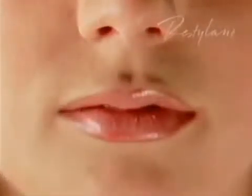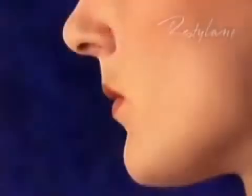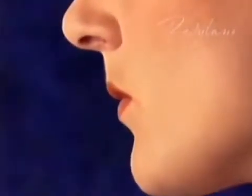When the lips are treated, most people prefer to have an anesthetic, which means that the treatment can be carried out with the least discomfort for you. After treatment, most people have some swelling and redness, which usually disappears after a few days.